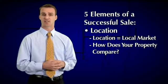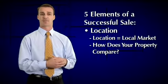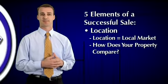You need to address these concerns honestly and make sure that everything is in alignment. Otherwise, you'll be outside of your window of opportunity in order to have a successful sale.